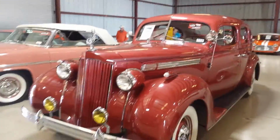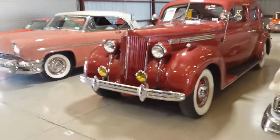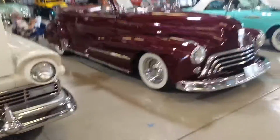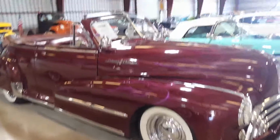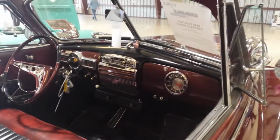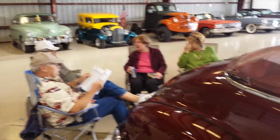And let's see, back to the Packard. Oh, look, we got a little custom going on here. Look at this. Wow. 1948 Pontiac Torpedo. Pontiac Torpedo with a Chevy steering wheel. A little custom here. We got the owners hanging out here. Everybody's hanging out in the garage.